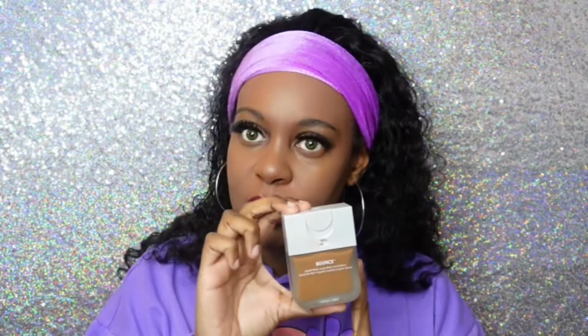All right, I believe this made a feature in my last foundation video, but it's always my go-to, the Beauty Blender foundation. Y'all, I don't know what it is about this. I think we're all grown now, so we can finally admit that a lot of foundations are ridiculously overpriced, but this one, it was worth every penny.